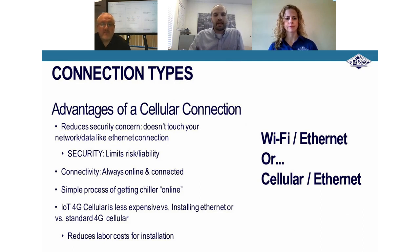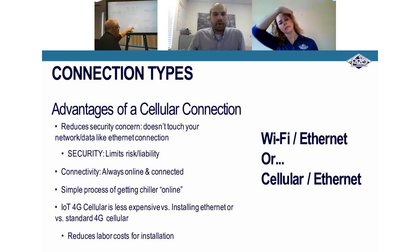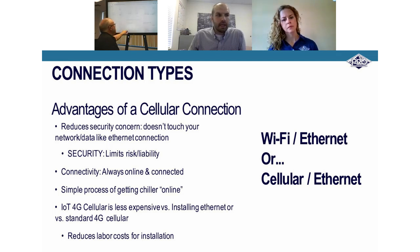So the last thing on the connectivity itself that we wanted to talk about is the type of connection from our gateway. Each chiller system or Elliot-enabled chiller system has a gateway installed, and that gateway is capable of connecting to your existing network with Wi-Fi or Ethernet. As we started to graduate our development of the connectivity side, it works really great if you're in close proximity to a router or a wired infrastructure. As you get further away from that, that's when you might run into the edge of that network.